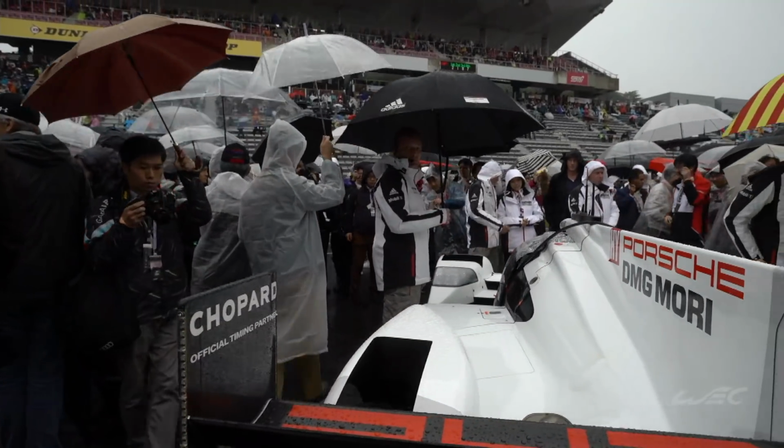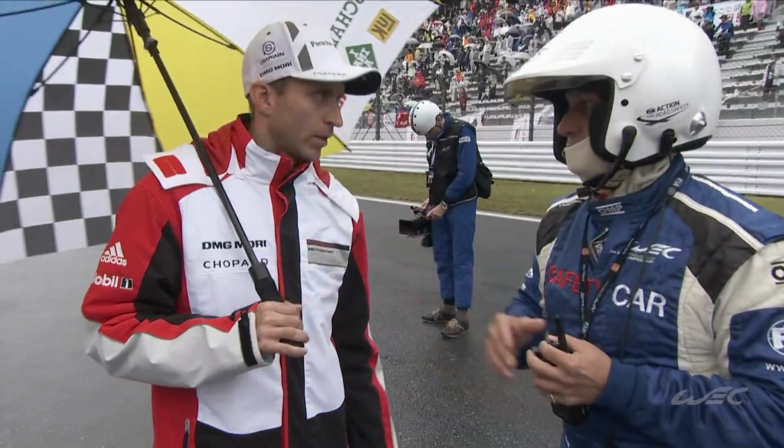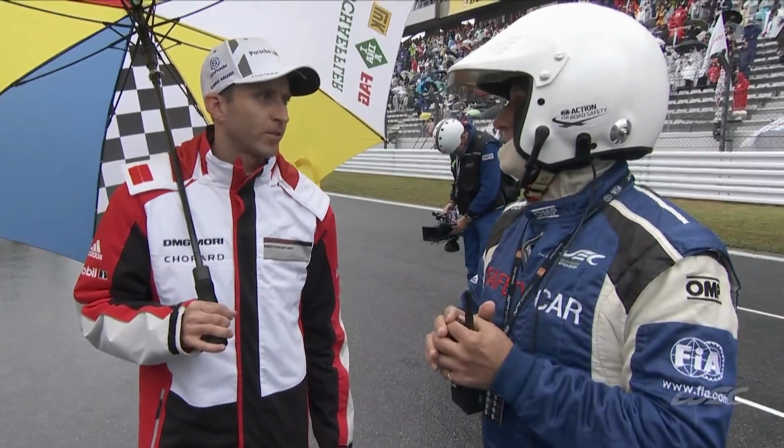Timo, none of us know what to expect, do we? Yeah, no, I just spoke to Yannick Dalmas, who's driving the safety car. He said it will be a safety car start, but he doesn't know how many laps because the rain is intense and the intensity is rising again, and there's quite a lot of water on track. But we have to see. I think it's something we have to deal with throughout the whole race.